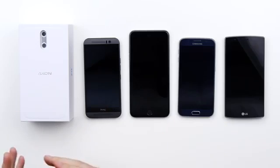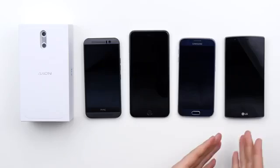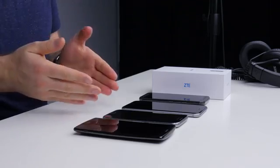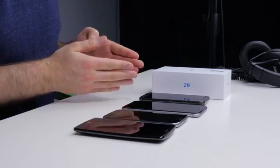As you can tell, I have all the different flagship devices in front of me, or at least many of them. I've got the LG G4, the Galaxy S6, and iPhone 6 Plus, as well as an HTC One M9. Then on the left, I have a new device, which I haven't even unboxed yet. This is from a company called ZTE, who are new players in the smartphone space, at least here in North America and at this price point.